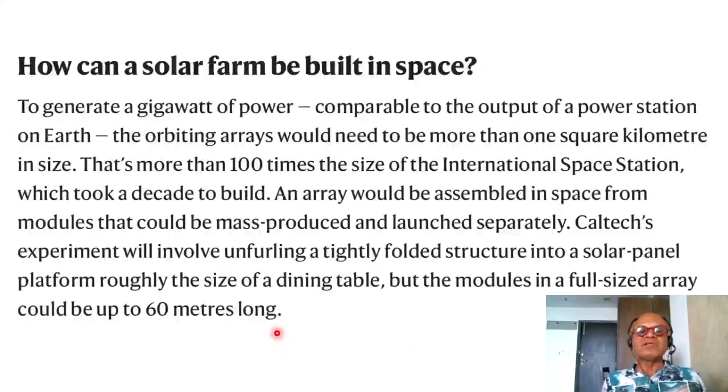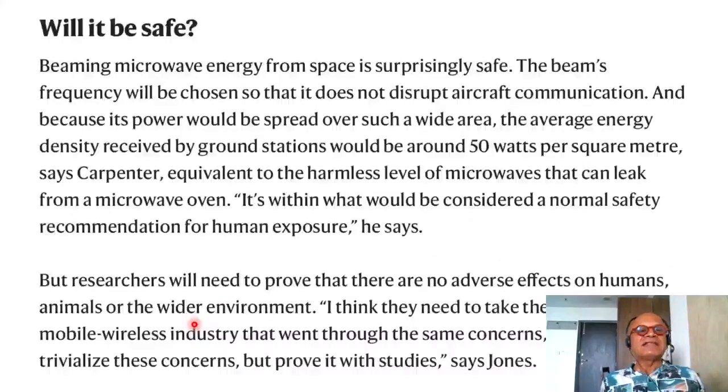How can a solar farm be built in space? To generate a gigawatt of power comparable to the output of a power station on Earth, the orbiting arrays would need to be more than 1 square kilometer in size. That's more than 100 times the size of the International Space Station, which took a decade to build. An array would be assembled in space from modules that could be mass-produced and launched separately. Caltech's experiment will involve unfurling a tightly folded structure into a solar panel platform, roughly the size of a dining table. This is a demo only prototype, but the modules in a full-sized array could be up to 60 meters long.